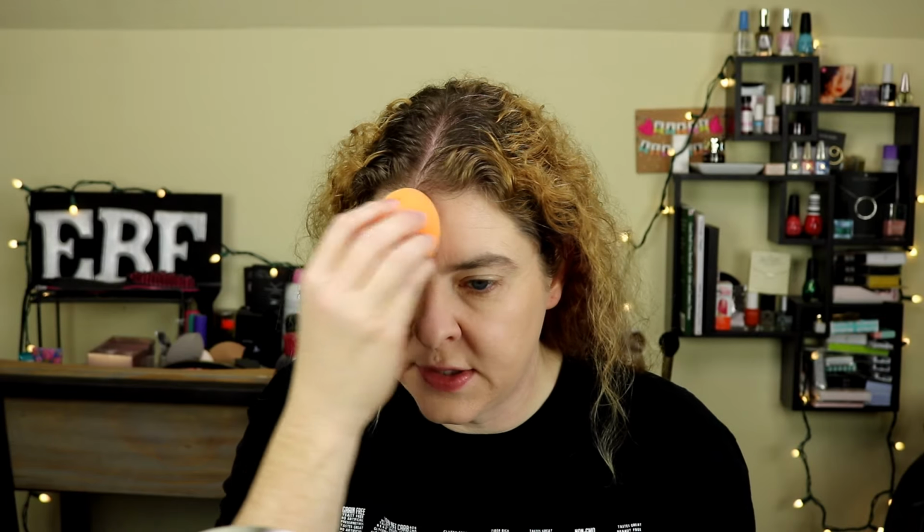All right, so I did have to use a little bit more with the sponge because the sponge did soak up some of it, but right now, initial application, I am liking this. I think the shade works really well. It is starting to crack a little bit on my chin, which doesn't make me super happy, but we'll keep a look at that. And it looks like it is starting to oxidize a little bit.